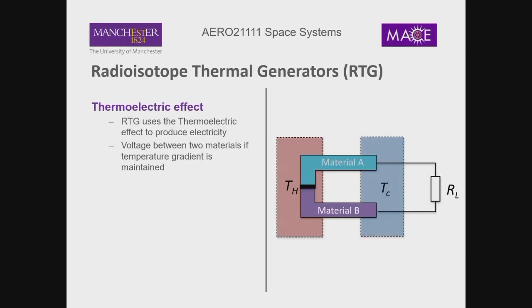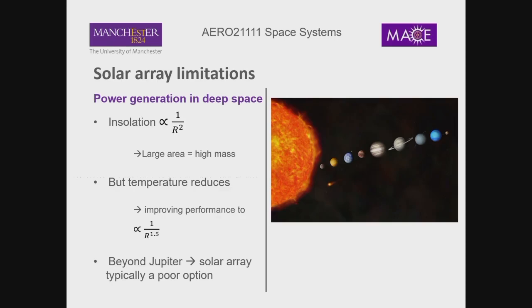Yep. So if we go further from the sun, the solar arrays are cooler, leading to a small performance boost, right? Yes, we get a little bit of a performance boost because the arrays are not heated up as much by the solar power, but we get a much greater performance reduction because we're further away and that energy is basically spread over a much larger area.